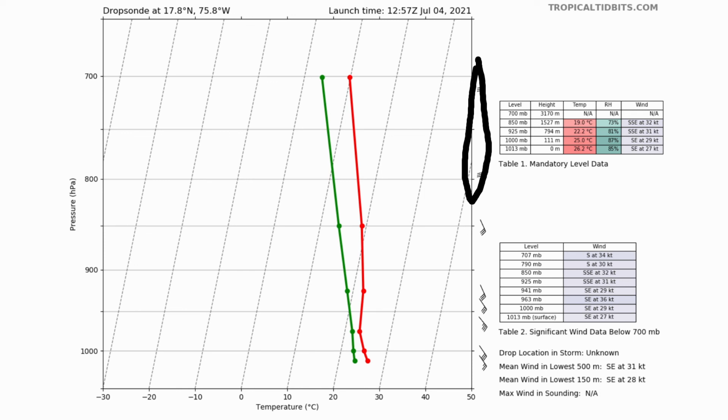Even though it looks like a small change, because this storm is so small in magnitude and so small in size, a little shift 20 or 30 miles dislocated from the surface and upper air centers of the storm could really cause an issue in this type of storm, and especially with Tropical Storm Elsa.